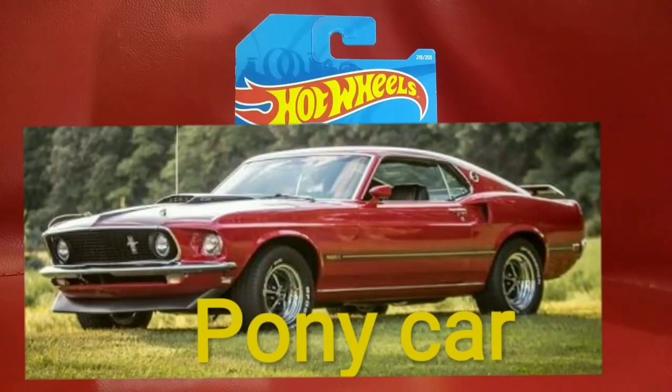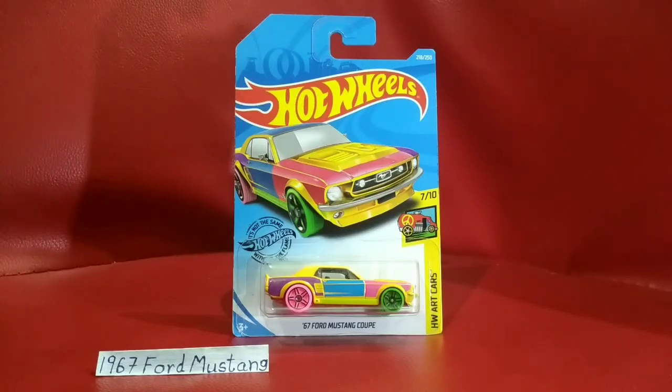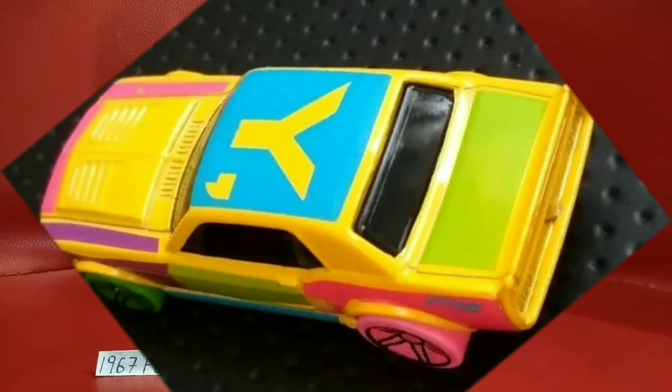At first, I couldn't recognize it because of its custom colors. I just literally thought that this was a custom car and just ignored it. But still, when I couldn't find most of the Hot Wheels, I took a closer look and then I noticed it was a Mustang. So I just had to grab it, guys. It is quite a unique car.